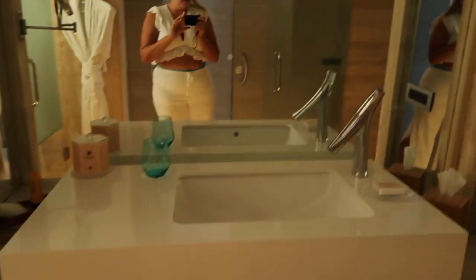And then this is the bathroom. I actually haven't been in here yet. Then this is the shower. Cute. And then on the right side is the bathroom, which I don't know if you really want to see that, but I will show you.